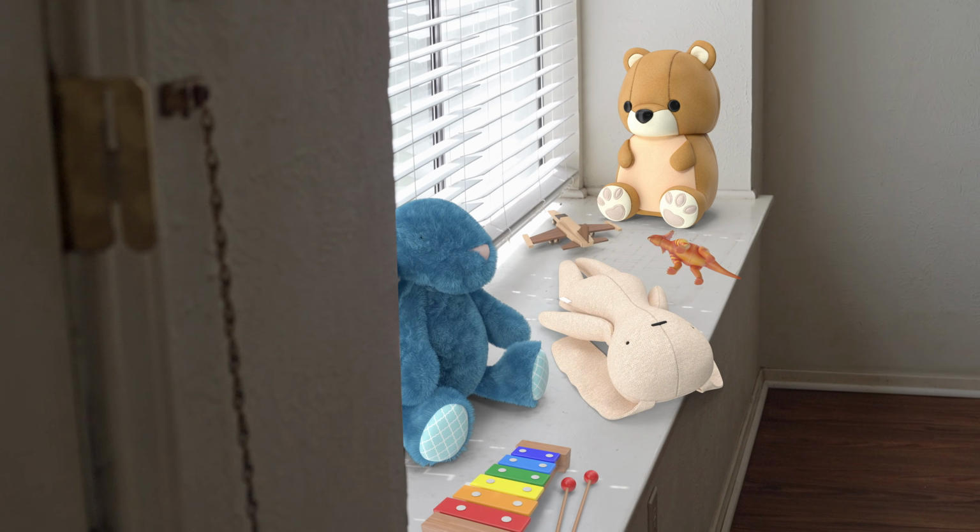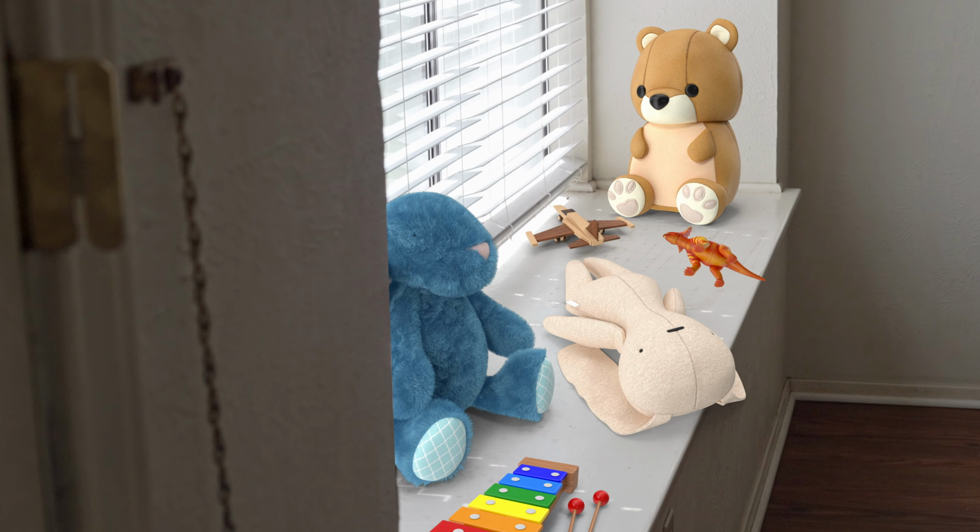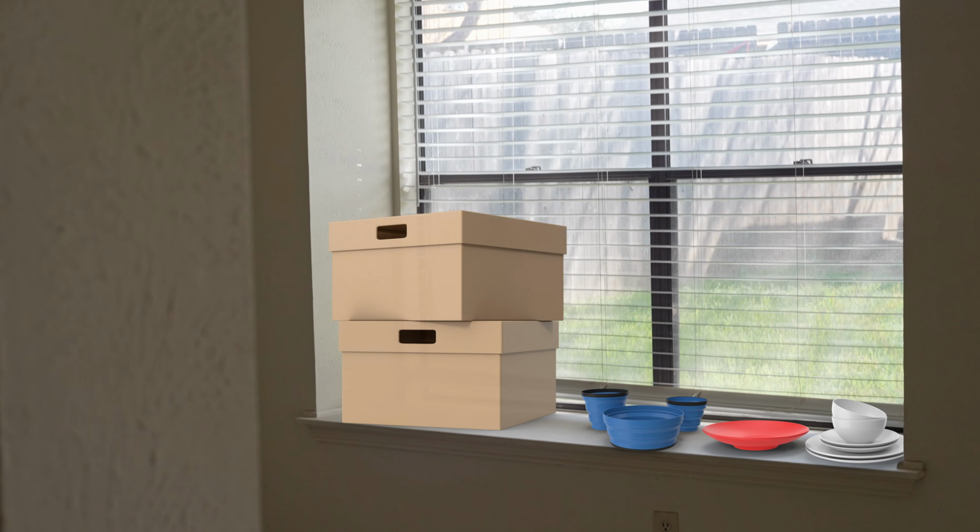If it was my house, it's stuffed animals, it's toys that are on their way to Goodwill. It's probably dishes. All the stuff you don't wanna see. Yeah, it's all the stuff I can't control. Dishes? It just sprawls in my household.